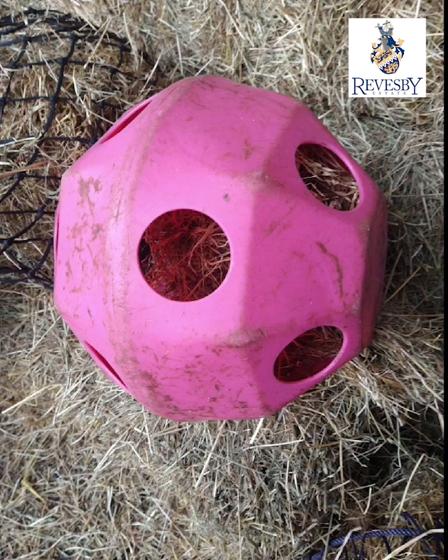This is a hay ball. You stuff as much hay as you can inside this, and the horse has to work to get it out. It's a really good system because it takes them a lot longer to eat, so they are kept busy and trickle feeding as they should. The disadvantage of a hay ball is that some horses just enjoy kicking it under the fence.